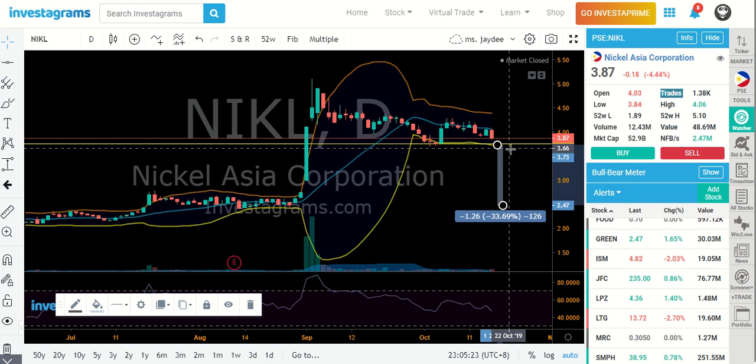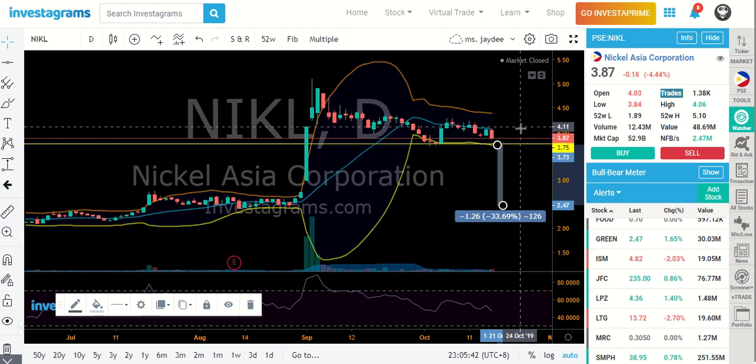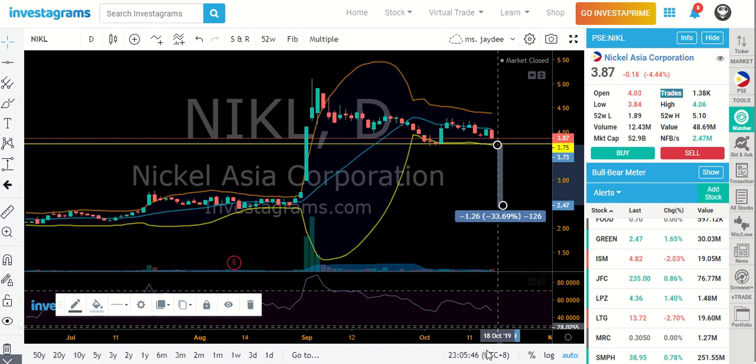The most ideal way to go about this is wait for one green candlestick. Let's say there's a red candlestick tomorrow and it stops around 3.75, and let's say the following day, it starts at 3.75 and most of the action happens on the upside, then that's a bounce. Okay, but yeah, just be extra careful.